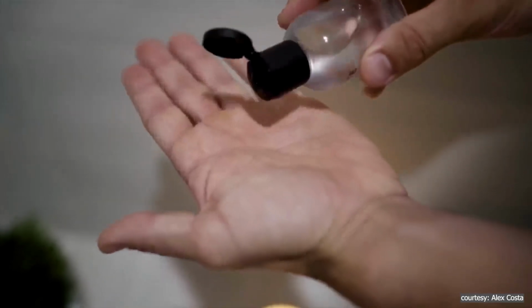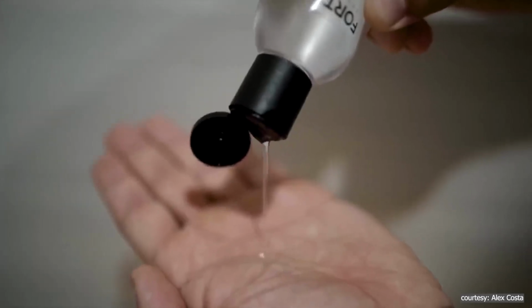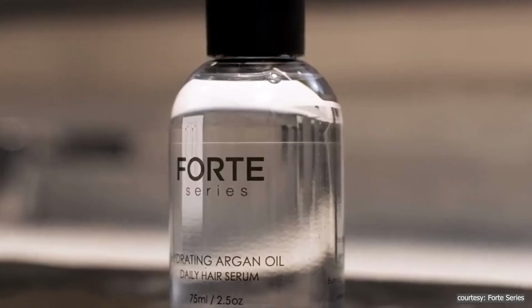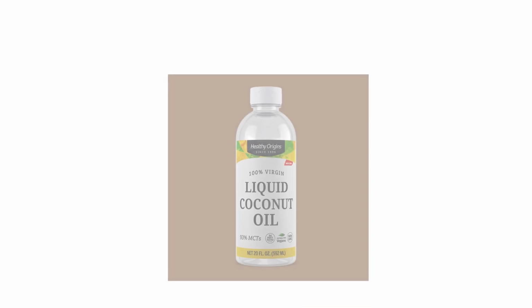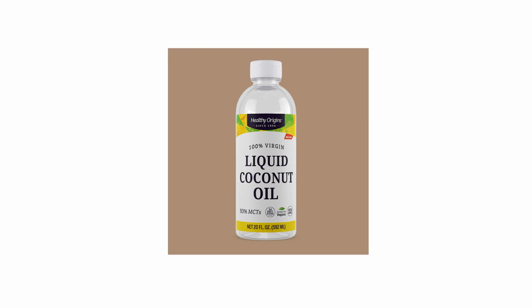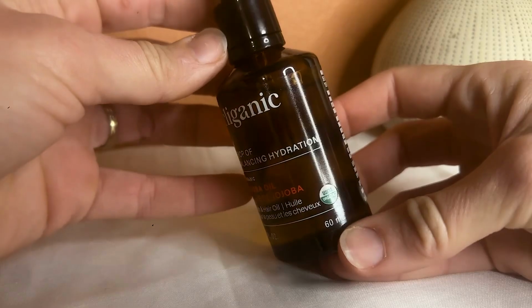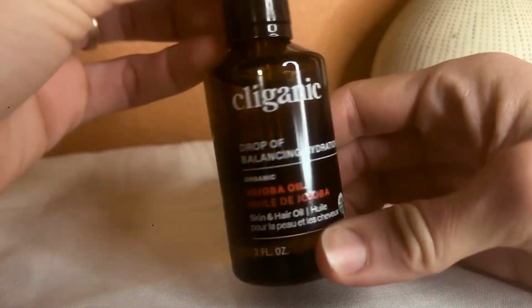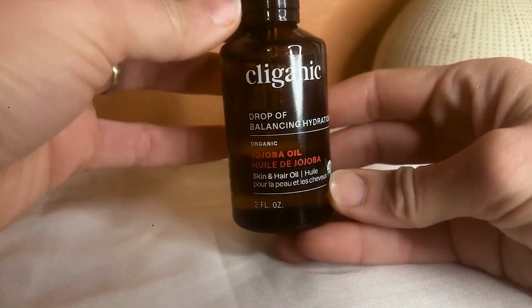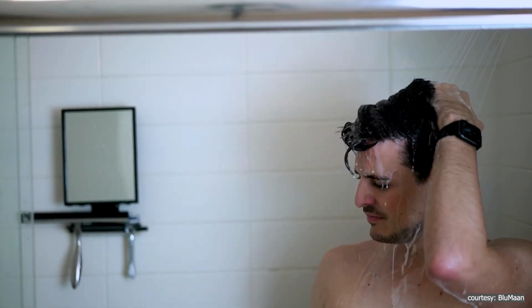Hair oil is also useful, especially for sealing in moisture and adding shine. Argan oil is great for smoothness and softness. If you have thick or curly hair, I'd recommend coconut oil. It gives deep hydration and works best. Jojoba oil is similar to the oil your scalp naturally makes, so it is a good choice for all hair types and won't clog your pores. Keep the hair oil for at least half an hour and then take a shower.